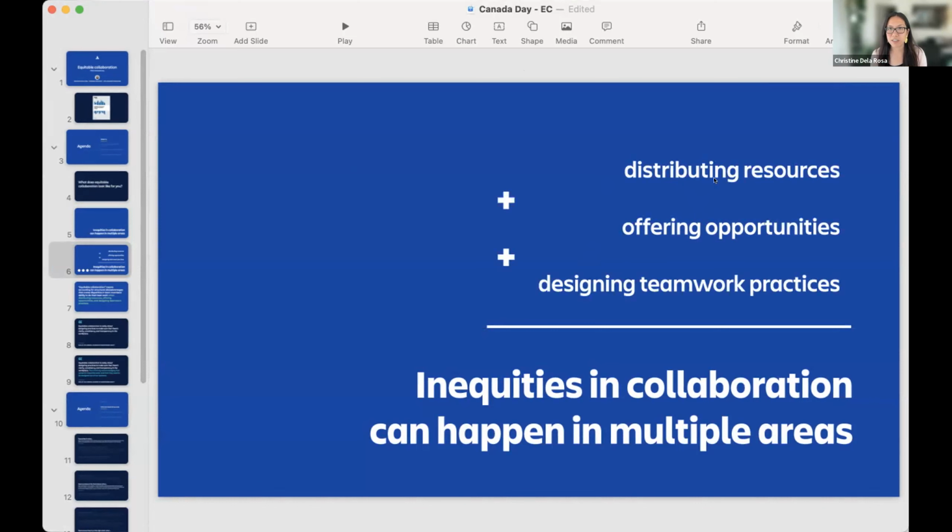One is distributing resources, right up here. So think about how a team lead delegates out work. Is it the first person they see in a meeting, like, oh, you're here and you asked for it, so I'm just going to give you this thing? Is that inequitable? Is it distributing resources by tenure, who has been here the longest? I'll provide you the most visible thing. Is that equitable? So distributing resources, that's one area.